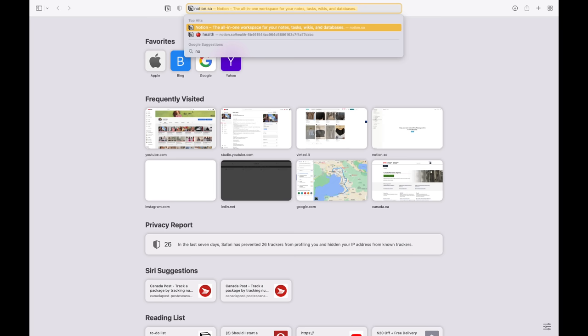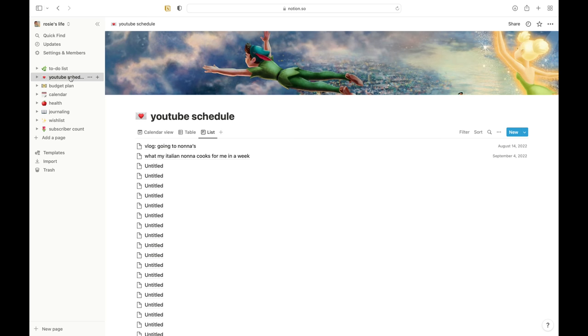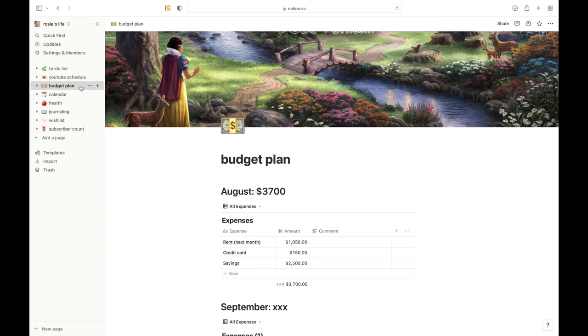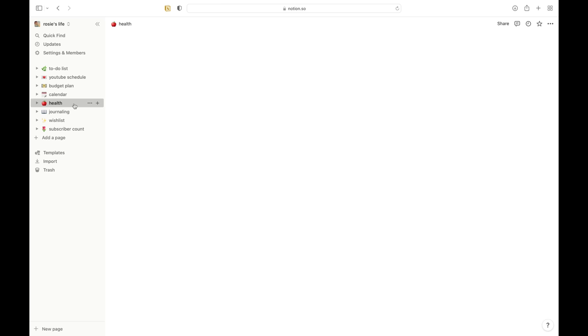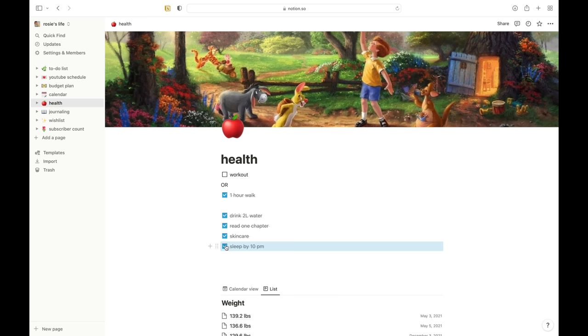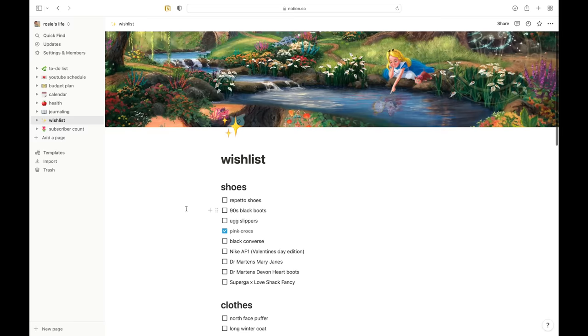So as soon as I open my Notion, I don't have a homepage because I like my planner very straightforward and simple. So the first thing you see is my to-do list that I use to plan my week. Next page is my YouTube schedule that I use to plan all the videos that I want to film. I added a whole bunch of untitled pages because I don't want to expose all my video ideas, but it's really useful to have so that I always know what I'm filming next. Next is my budget plan. On here I plan how I spend my money each month. This month's ad revenue is $3,700, and here is a list of all the expenses that I'm planning to have. Next we have my calendar that I just use to roughly plan my month and to keep track of appointments. My health page is basically a daily health checklist that I haven't used in forever, and I can't remember the last time I did all these things in the same day, but I like to keep it just in case I'll get my life together one day. Next is my journaling page that I only use when I don't have my paper journal handy. And last is my wish list page that I use to record all the things that I want to buy.